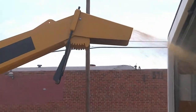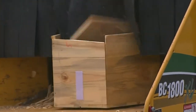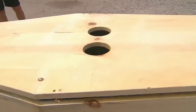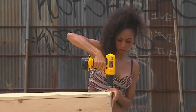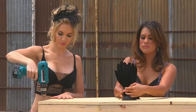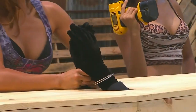This is a real wood chipper, and the pine coffin is actually being reduced to tiny flakes of wood. But the masked magician knows he'll make it out in time. The assistants use real screws to fasten the lid in place. The handcuffs, on the other hand, aren't so real. That's why he's confident he'll escape before he's chopped to pieces.